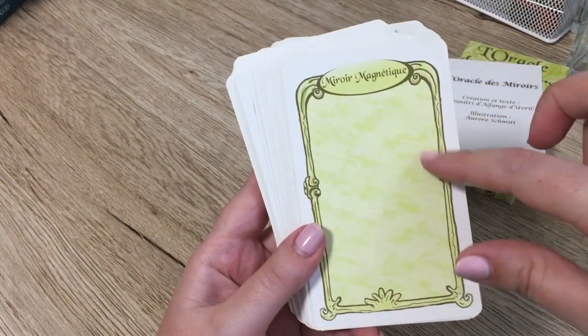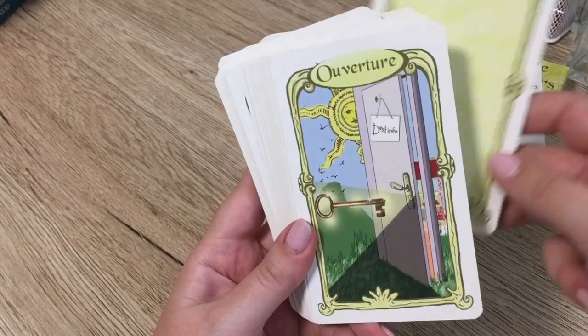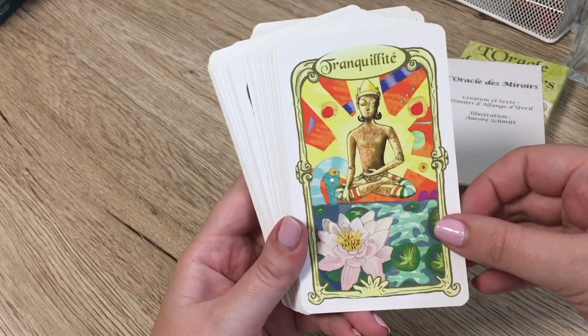There's something about it. I like this card too. Kind of reminds me of the Wisdom Keepers, how you have a mirror card. It's a really cool deck. It's a very colourful, fun deck too.